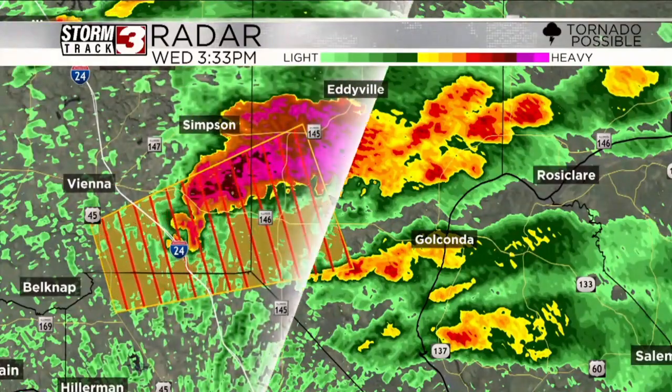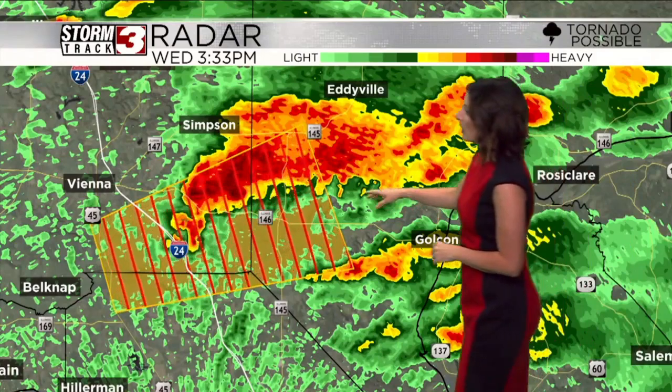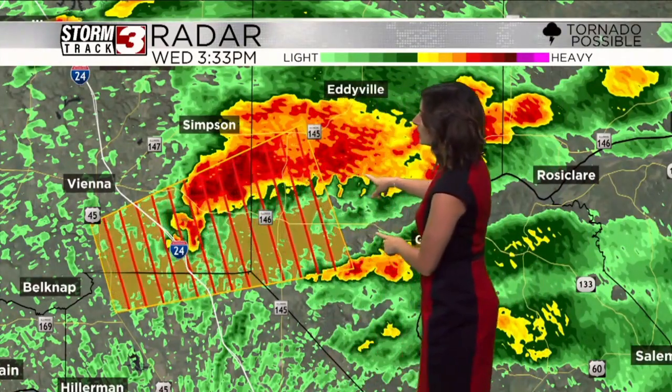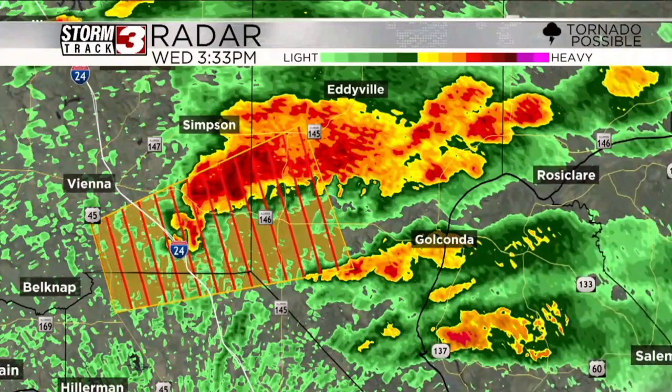I don't want to say that it's not a strong storm. It is still a strong storm. But you'll notice that red box is gone. Now we have a severe thunderstorm warning. We have the red lines through it, which means that tornado is possible. So we're still tracking this storm. It is still a very strong storm, but we have let that tornado warning expire or be canceled because it has weakened quite a bit.